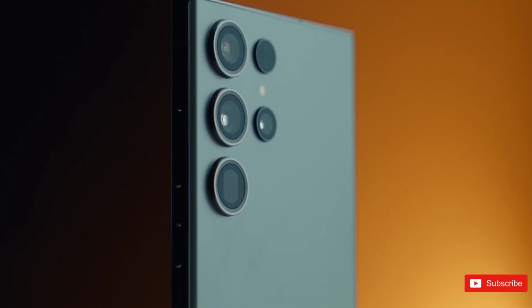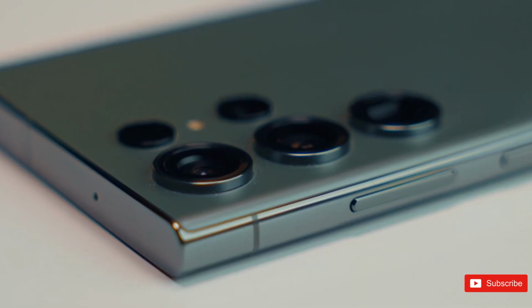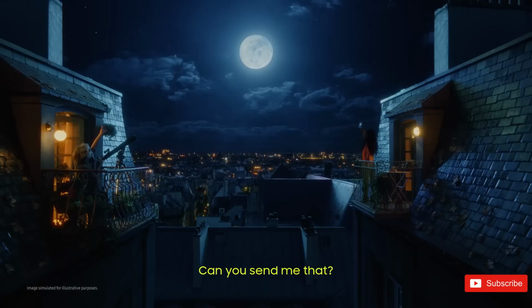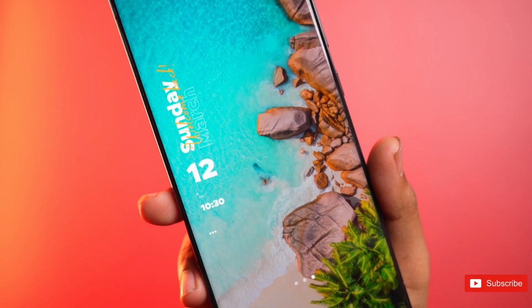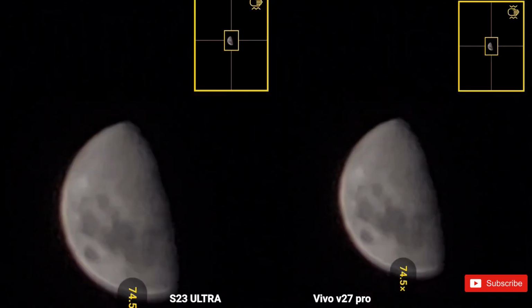Try taking a picture of the moon with a smartphone from a few years ago, and it won't look much more than a white blob in the sky. Samsung introduced 100x space zoom with the Galaxy S20 Ultra, and with it the ability to take stunning pictures of the moon. It obviously wasn't just the camera sensor capturing the moon in incredible detail, it was helped by the camera artificial intelligence.